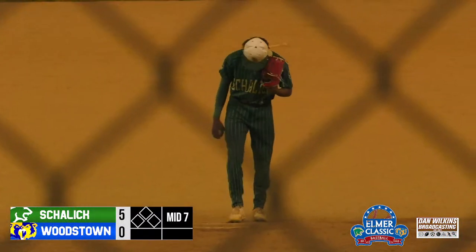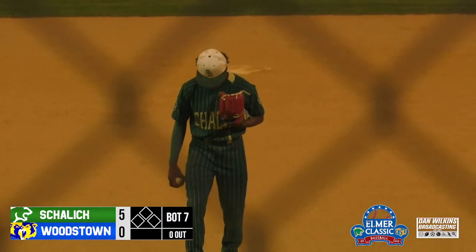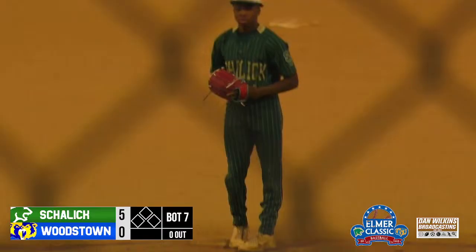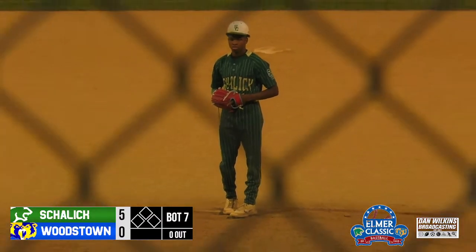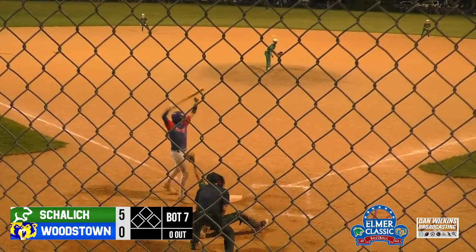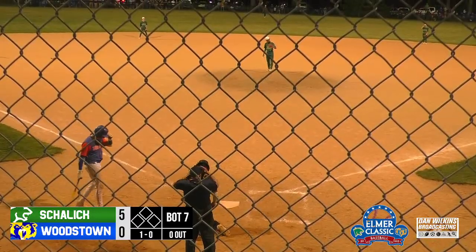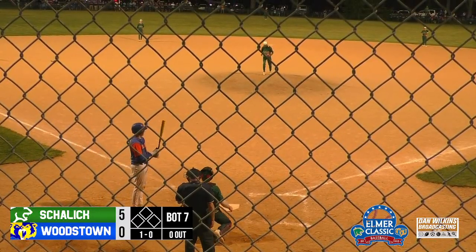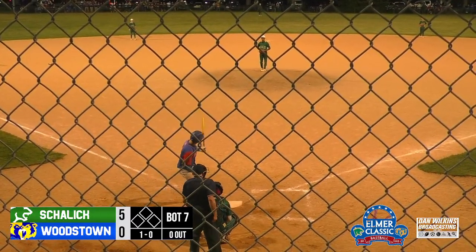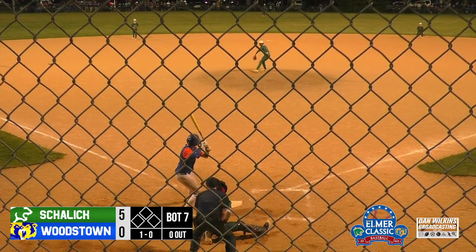Jamari Whitley, the sophomore, is the pitcher for Schalick, looking to close things out. But Luke Pokrovsky, 6 innings, 13 strikeouts, 3 hits, and 3 walks, right now in line for the win. As Whitley, the sophomore, first pitch. Whoa, look out. That one will run inside to Woodstown's number 7 man, Harding. If there's a silver lining here for Schalick, it's going to be 7, 8, and 9.